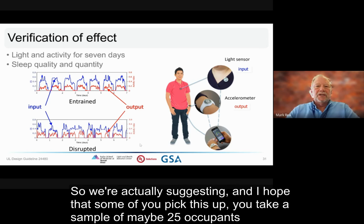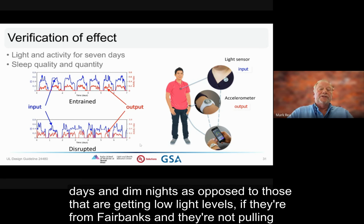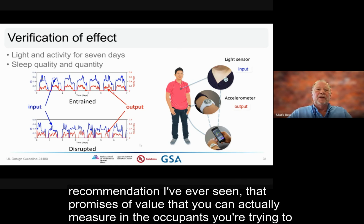So we're actually suggesting, and I hope that some of you pick this up, that you take a sample of maybe 25 occupants of a space that you've built, and then you divide them into 2 groups, and you find those that are being exposed to bright days and dim nights as opposed to those that are getting low light levels. If they're from Fairbanks and they're not pulling their shades down at night, or they're not getting bright light during the day, we predict you should be able to demonstrate this recommendation actually works. And again, to my knowledge, after editing 2 editions of the IES handbook, this is the only recommendation I've ever seen that promises a value that you can actually measure in the occupants you're trying to treat.